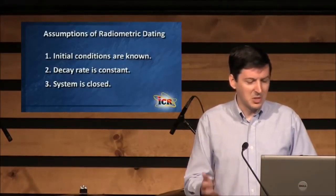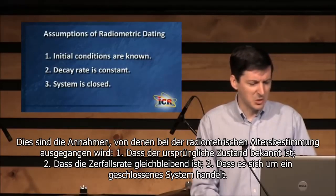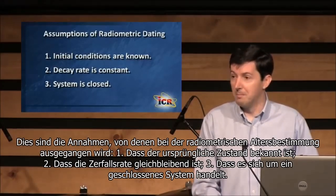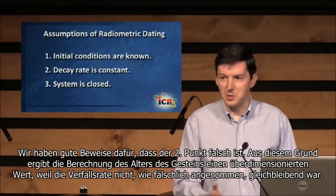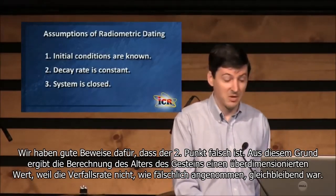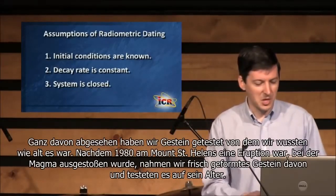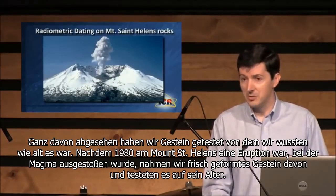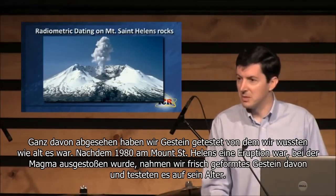So these are some of the assumptions involved in radiometric dating: that the initial conditions are known, and that the decay rate is constant. We have very good evidence that number 2 is wrong, and for that reason, the estimated ages of these rocks are going to be very much inflated because they assume that the decay rate's been constant when in fact it hasn't. But regardless of these details, I want you to take home this bottom line. We've tested rocks of known age, and they fail in terms of getting the right radiometric age estimate.